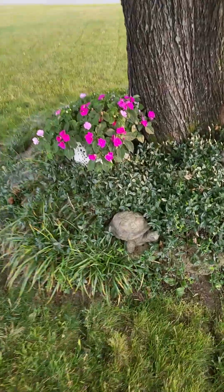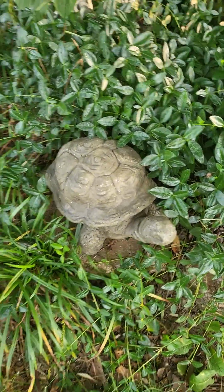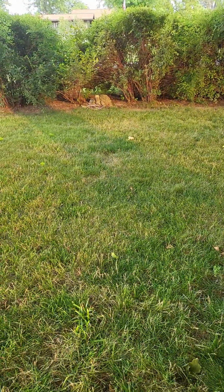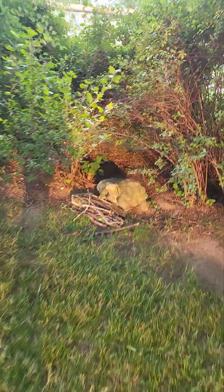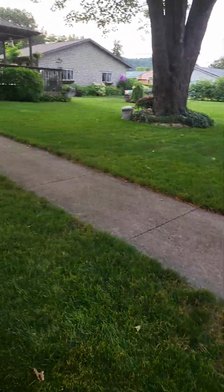Here's a baby turtle. But its mother is watching very closely over here. So, and she's actually building a nest. I don't know, do they have stick nests? I saw somebody else up here in town had sticks in front of their turtles, so I decided to do that. I'll come around here so you can see our front yard.